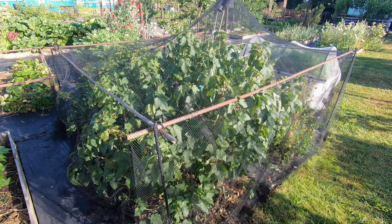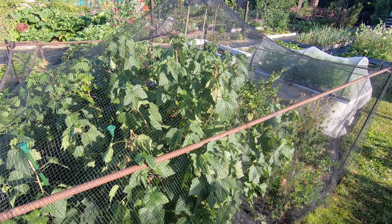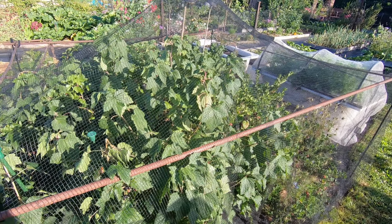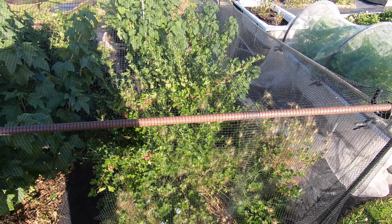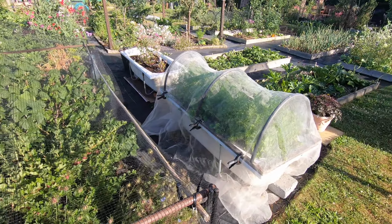And the berry bushes, right, we've taken 10 pounds off of the two blackcurrants. And there is plenty more still to come. Gooseberries aren't quite ready yet. They always seem to be about a couple of weeks behind the blackcurrants. Quite a lot of fruit on there too.